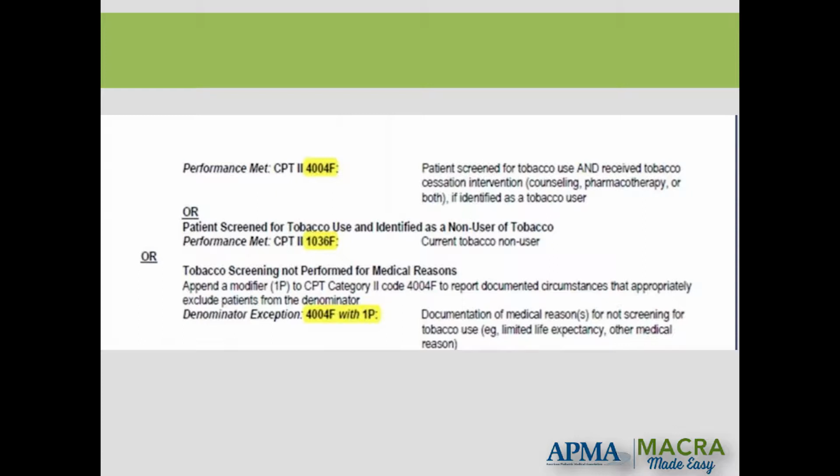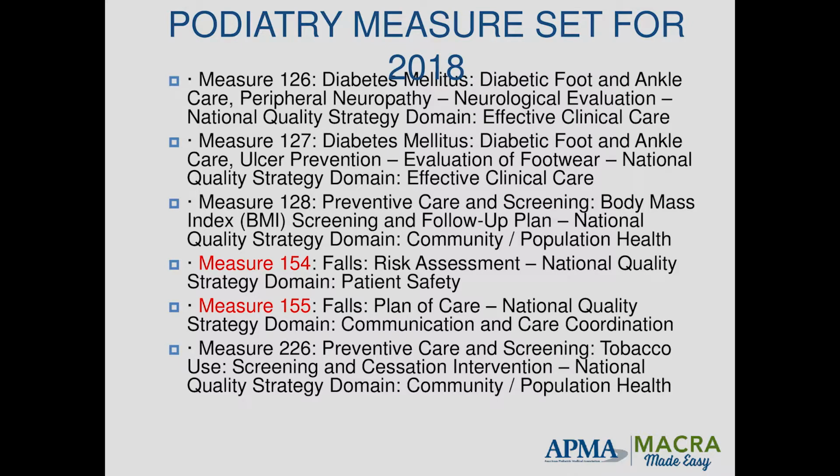The other thing that we did, if you noticed in 2017, there were what they called these measure sets for different specialties. Well, there wasn't one for podiatry in 2017. So we petitioned CMS and we came up with a list of 6 measures that we thought were applicable to podiatry. 2 of the measures are our measures that we developed, 126 and 127, that has to do with the neurological exam of a patient with diabetes and evaluation of footwear. Very easy measures, easy to do on your patients with diabetes.